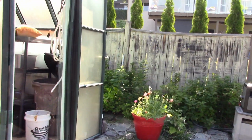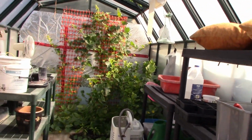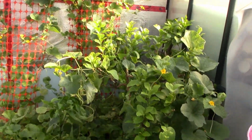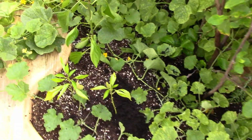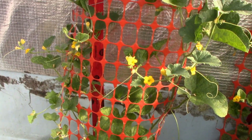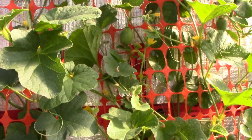Okay, now, don't look at my messy greenhouse. Carolyn hasn't been as energetic in here as she should be. But we've got all kinds of melons coming. And I think I could show you on the wall. There is some coming.